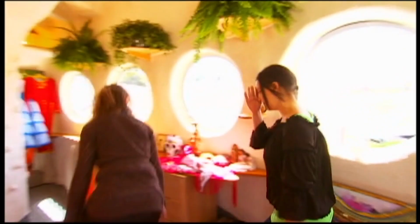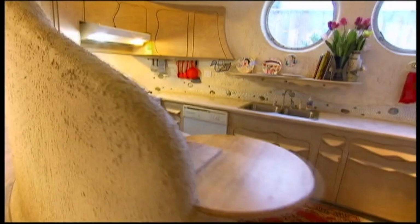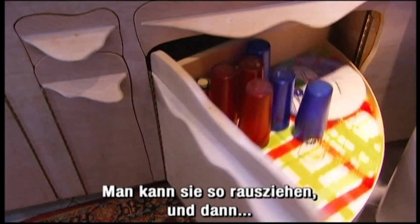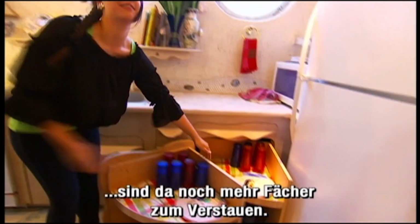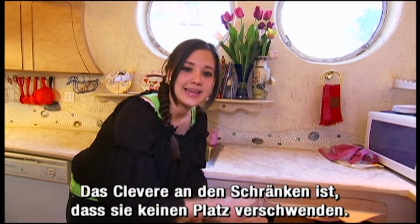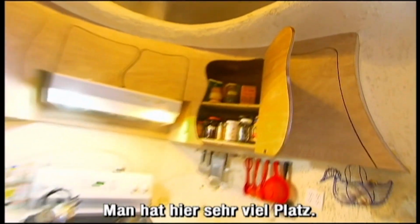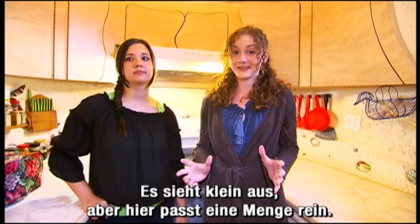Melody, shall we? This is the grand kitchen. These actually are really cool. This cabinet pulls out like this, but then there's a whole other section to put your stuff. The smart thing about the pull-out cabinets is that it doesn't waste any space. They have a lot of space in here. It may look small, but in all these drawers, there's so much stuff.